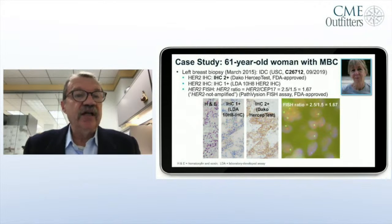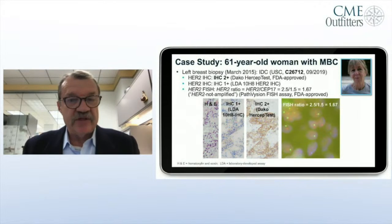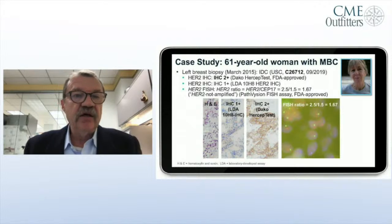So in the initial left breast biopsy from March 2015, we were asked to perform both immunohistochemistry and FISH, and they're shown across the middle of the slide, beginning with the hematoxylin eosin stained sections, a representative microscopic field, followed by 2 immunohistochemical assays and a FISH assay result that's illustrated.